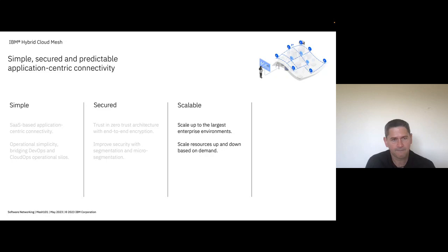Which goes back to the first point, which is around it being simple. We've got somebody, Andrew here, that's challenging on that one and saying that overlays and underlays seem quite complex. But what is the main benefit to providing this type of application connectivity as overlay as opposed to the more traditional underlay? Well, great question.